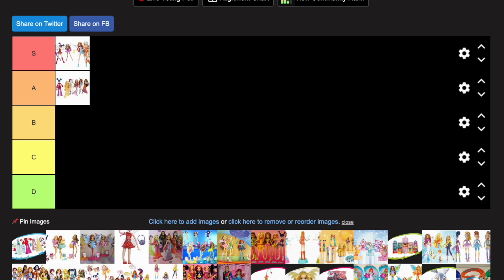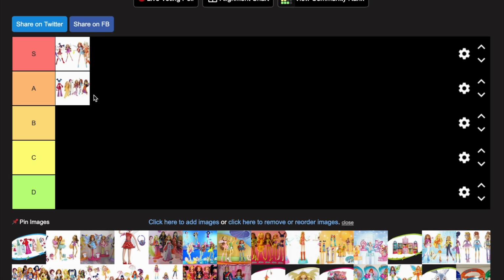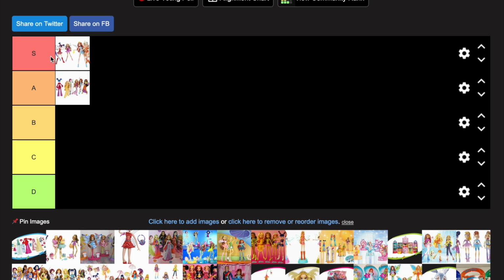But I think I'm gonna put it in A tier because it's really good, but it's not actually perfect. But I also really love it. So part of me does want to put it in S tier, but then we're just gonna end up putting everything in S tier. Oh, and the wings are also removable for the first line. You can transform them and untransform them. Yeah, let's put the Dance Night in A tier for now. Also, A tier is still super great.